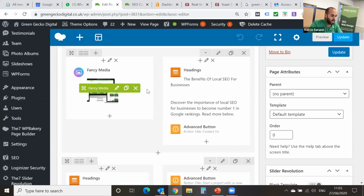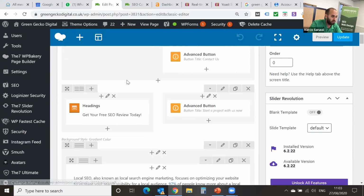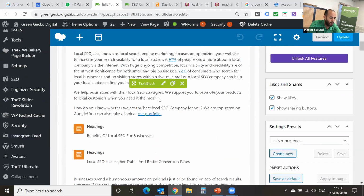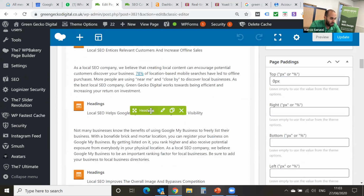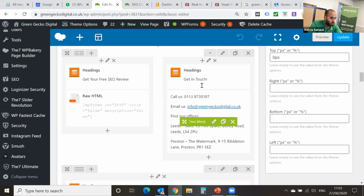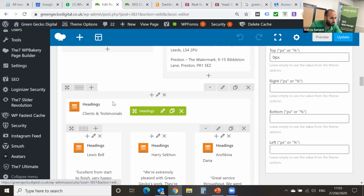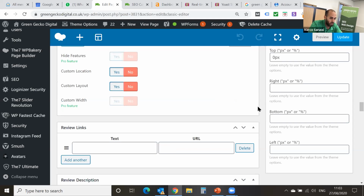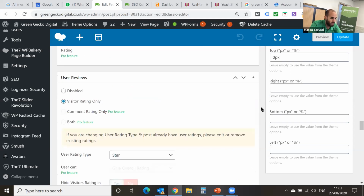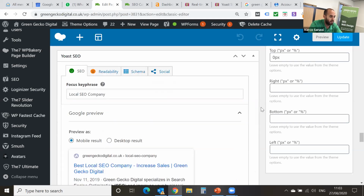I'm not going to spend too much time in the builder itself. You can see how our website's set out. There are headings, paragraphs, internal links, a couple of images, call to actions, a contact form, etc. What I want to portray to you is Yoast. So I'm going to scroll down and eventually I'll get to Yoast, and we're going to go through every single variable with Yoast, and I'm going to show you what we do.